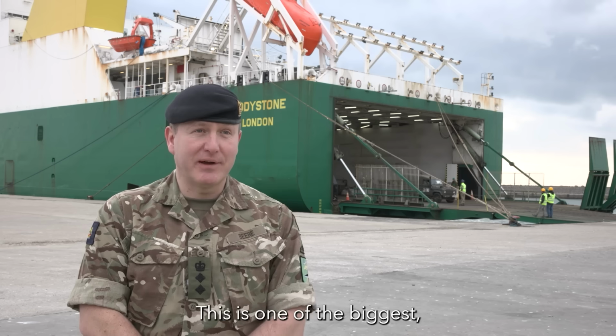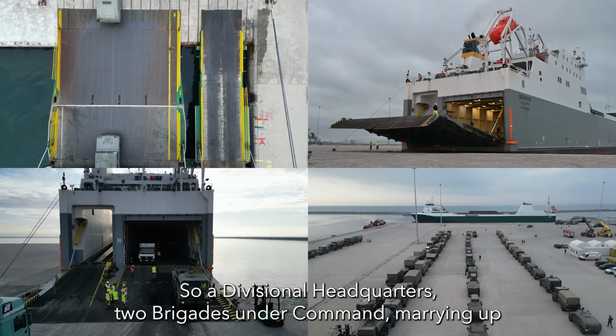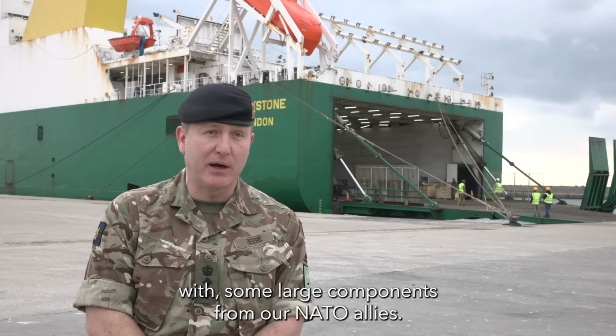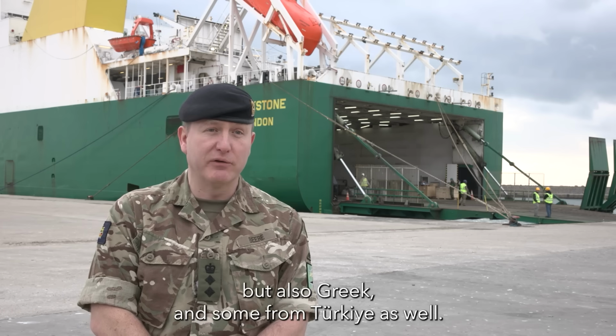This is one of the biggest opportunities we've had to put a division from the UK into the field. So divisional headquarters, 2 brigades under command, marrying up with some large components from our NATO allies, specifically a big contingent of Spanish and French forces, but also Greek and some from Turkey as well.